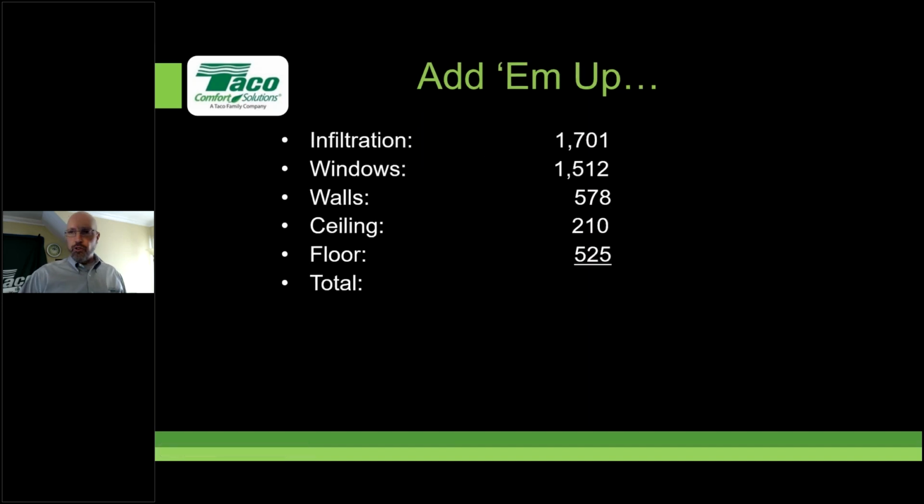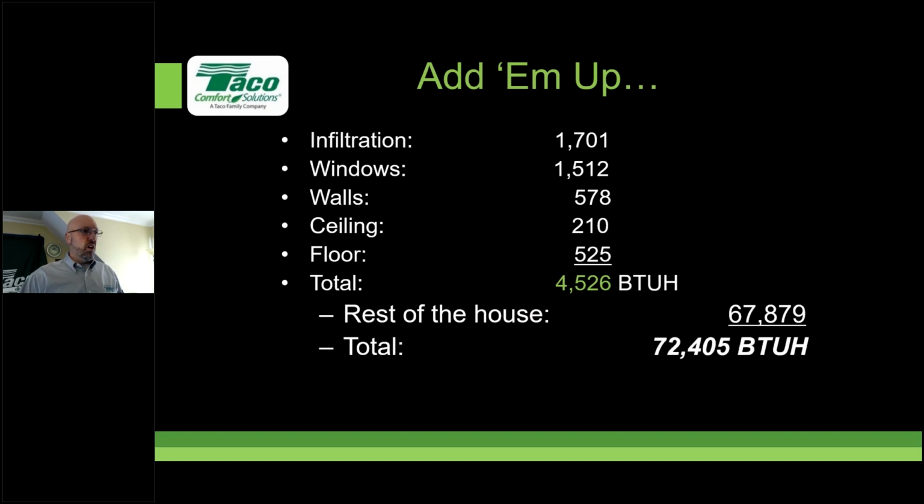And here are our numbers for just a really quick review. We see the heat loss of the space at 4,526 BTUs per hour. The entire house, 67,879. The rest of the house, 72,405. So we're just going to concentrate on that one room heat loss today, and let's install heat. Getting heat installed into this space is the important part, and also what water temperatures we're going to look at.